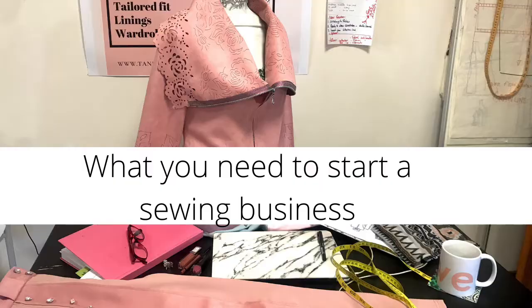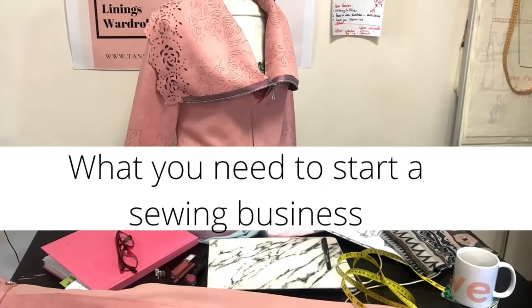A point about thinking about turning your sewing experience into a business. Let's talk about the things that you're going to need. Now, we all know we need to have the right tools for the trade.